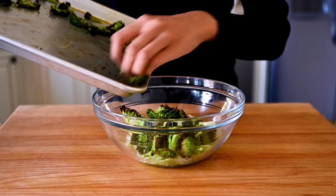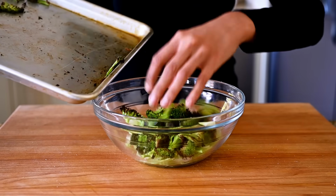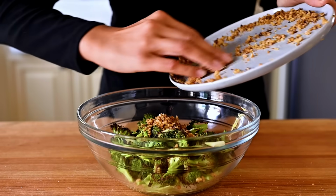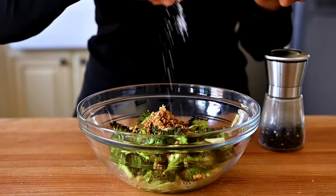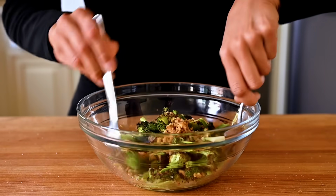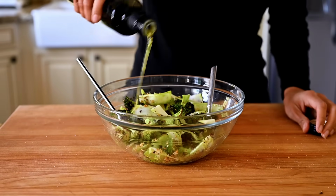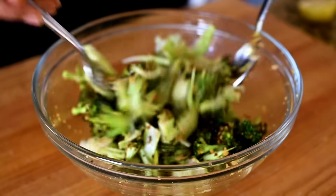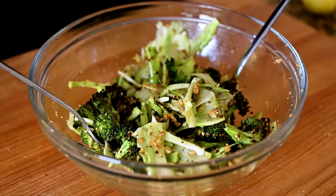And to assemble this all, add the charred broccoli florets to the raw shaved stalks. Add most of the toasted walnut crumbs. Squeeze in some lemon juice, season with salt and pepper, and toss everything to combine. Then drizzle in some extra virgin olive oil and give it another toss. I just love how elegant and fancy this broccoli salad is. You'd never know that it's actually really easy to make and budget friendly.